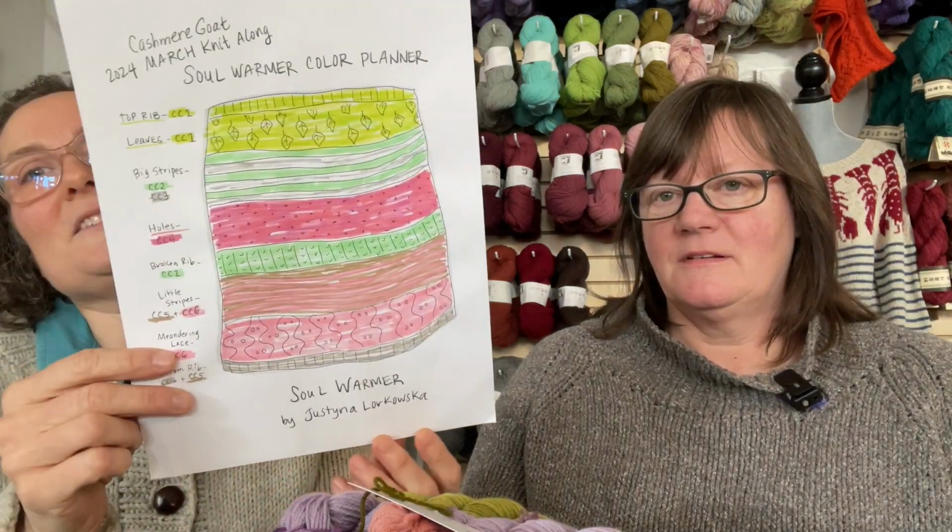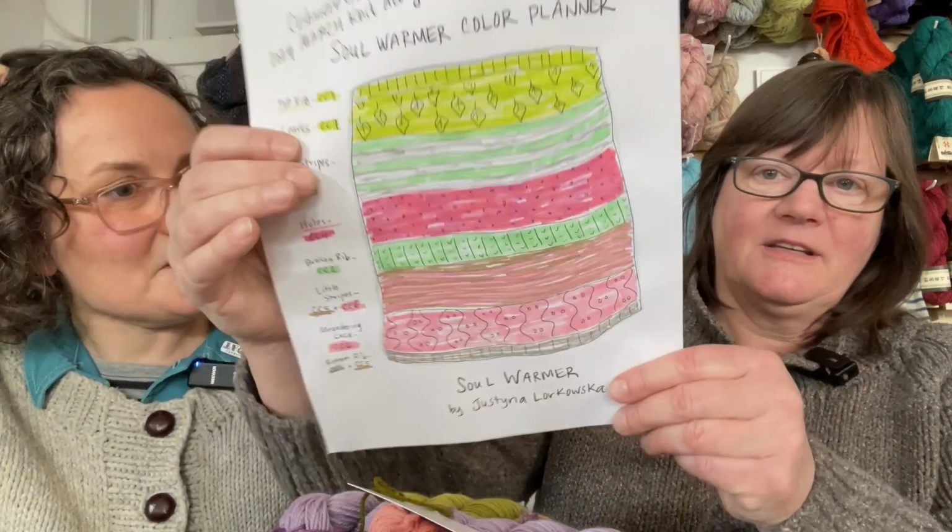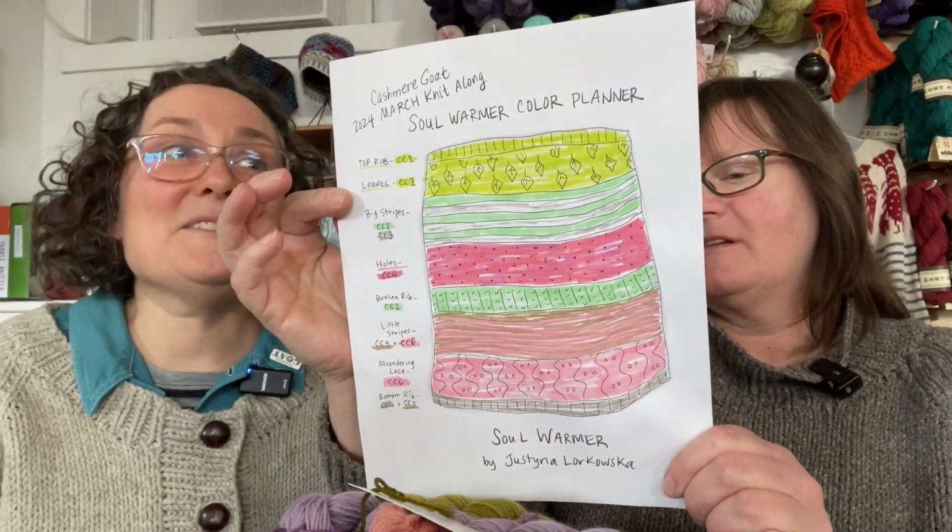Tracy, who works here, inspired me to create a little color planner coloring page. As I was thinking about the colors I wanted to use, I could have used colored pencils, but I had some colors in mind and wanted to see how they would play out based on how the pattern uses the various colors. How cool is that? When you sign up for the knit along, your welcome email will give you access to a blank coloring page, so you can plan out your own colors. So we can play with color without even knitting. That's exciting.